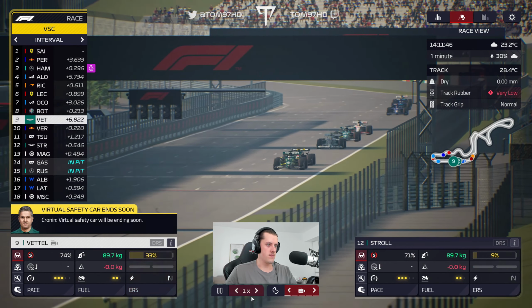Lovely stuff. So Seb P9, Lance P12, and all of a sudden now points are looking possible. DRS is enabled. Especially with rain on the horizon, of course. Now here we see Max Verstappen. As you can see, this time Verstappen's the one that gets the DRS, although it's not open. You can visibly see the straight line speed difference. I was going to say Magnussen, you can see him just behind there. He's caught up to Stroll.